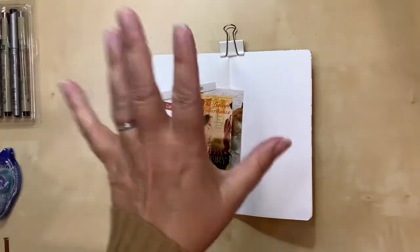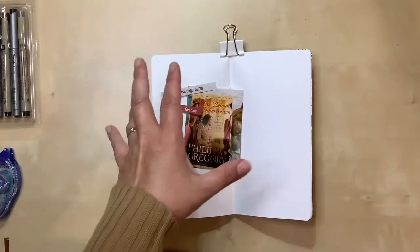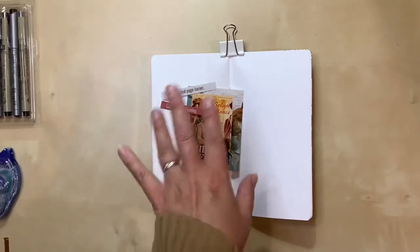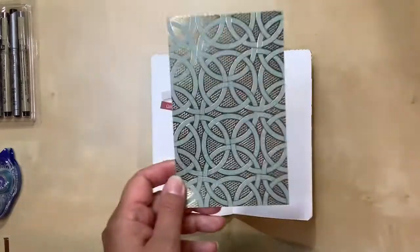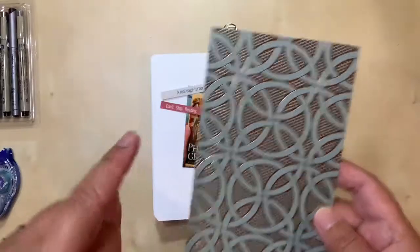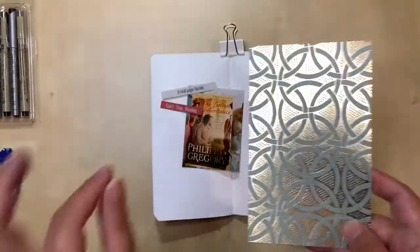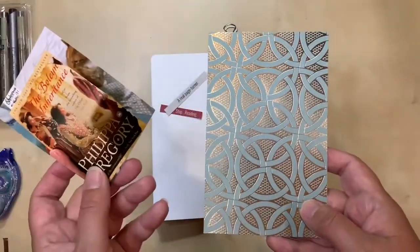When I was going through my stash of papers, I like to use just bits and pieces, scraps that I have, rather than cut into new pieces of paper, at least when I work in my TN anyway. I came across this piece. Isn't this gorgeous? And I love it because it's kind of got some of that blue in there and the gold. It's very fancy, and it works well for the wife of a king, right?